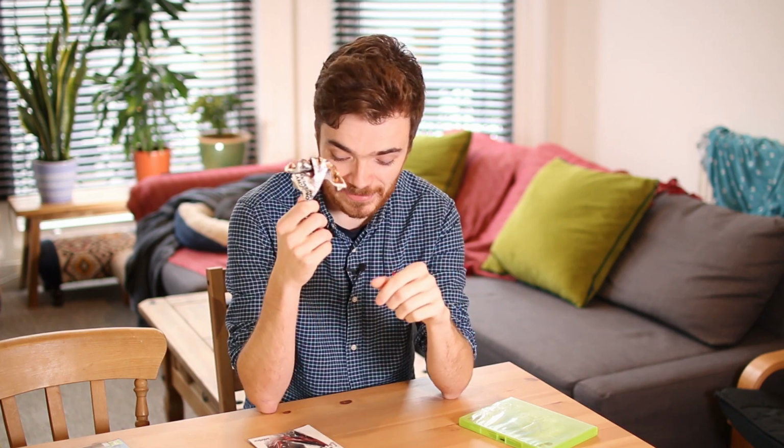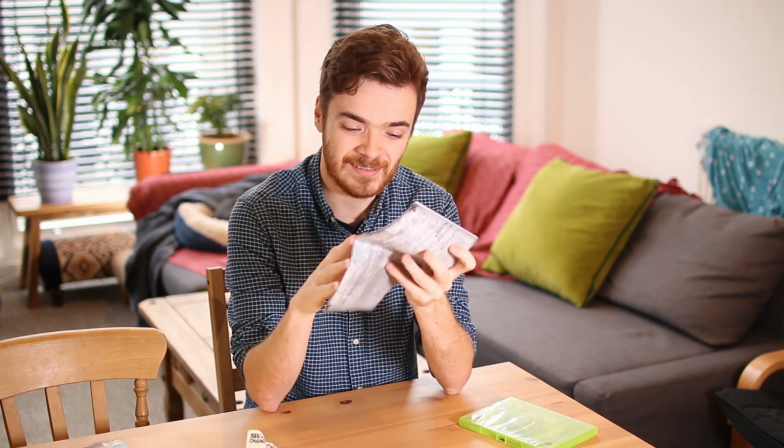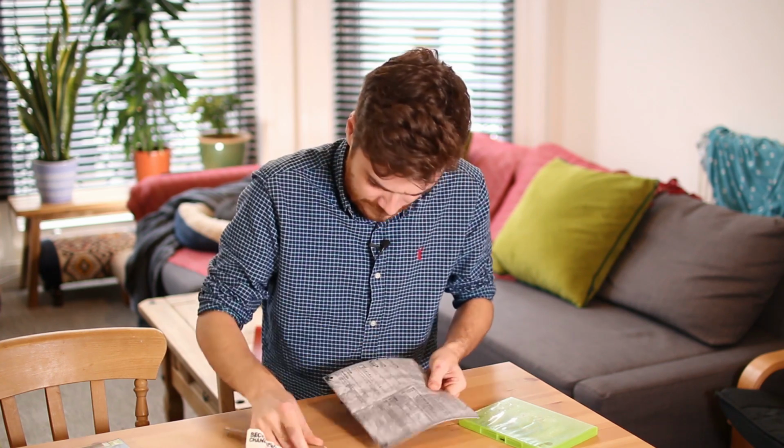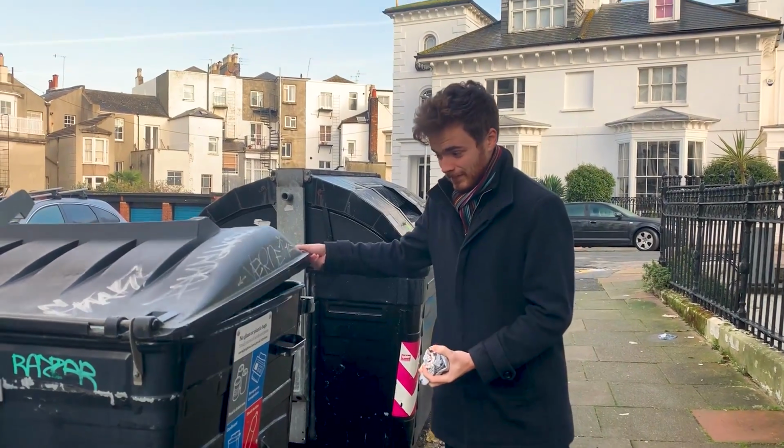To me, it looks like that is holding its shape, so that can be popped in our paper recycling bin at the end of our street, along with, hopefully, well, this has some staples to get rid of, actually. There we go, there we go. One down, two to go.